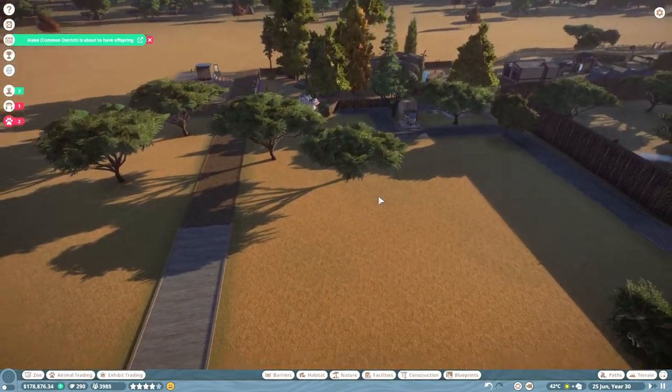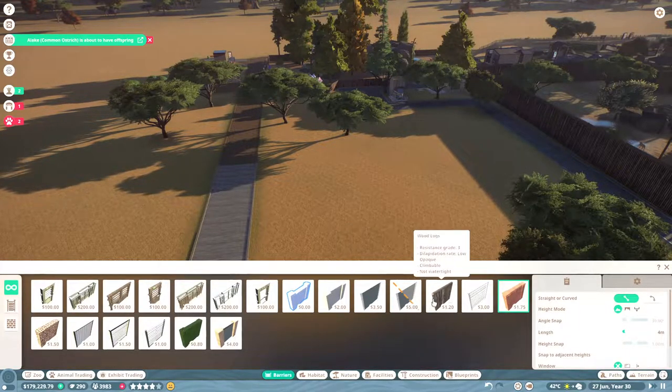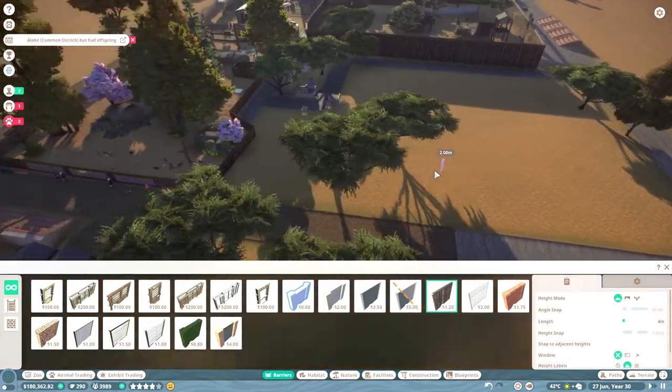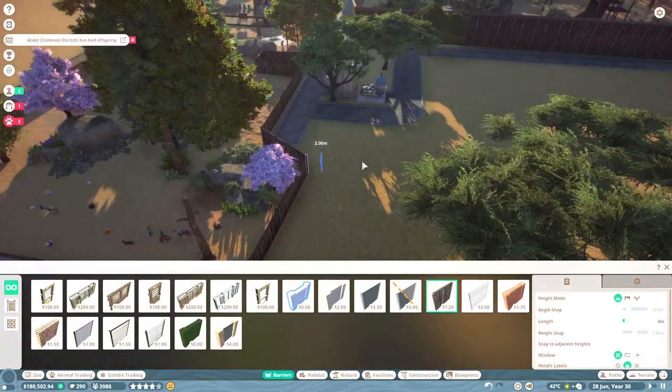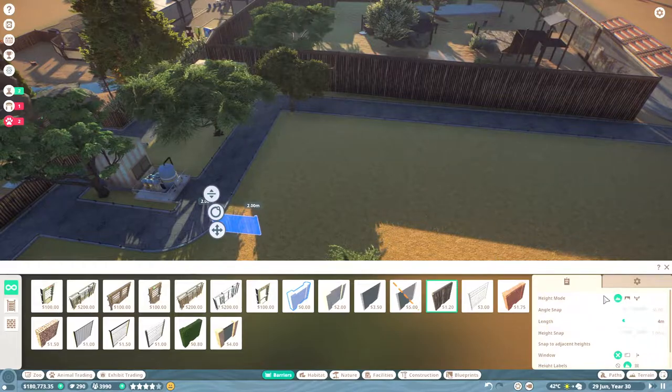Right, I feel like this is an amazing space for a new animal. I do need to sort the education rating out. I know I do. But, you know, can't be bothered. No, I should really. That's a bit naughty.